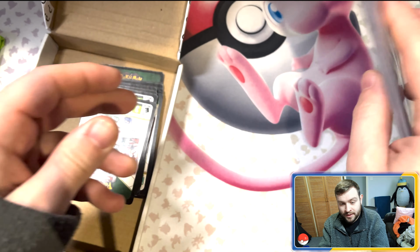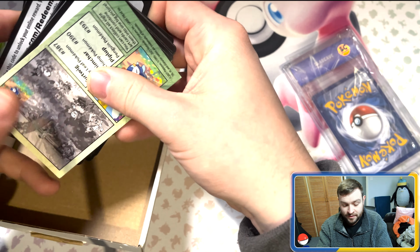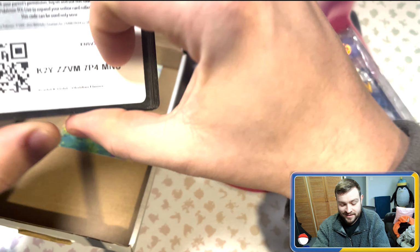And you know what? We're going to look at the graded card last, because what's under here, oh, we have a whole ton, hang on, a whole ton of code cards. All right, guys, this is for you. Are you quick enough to get them all? This is the question.